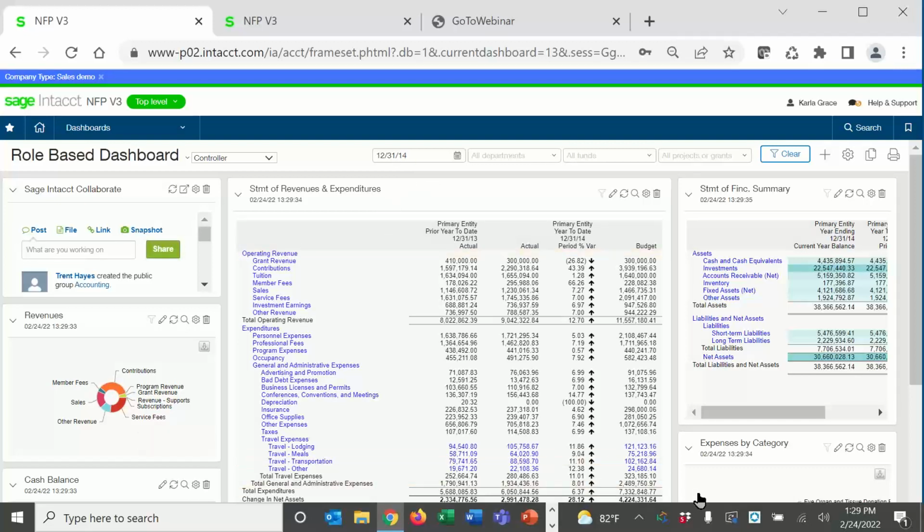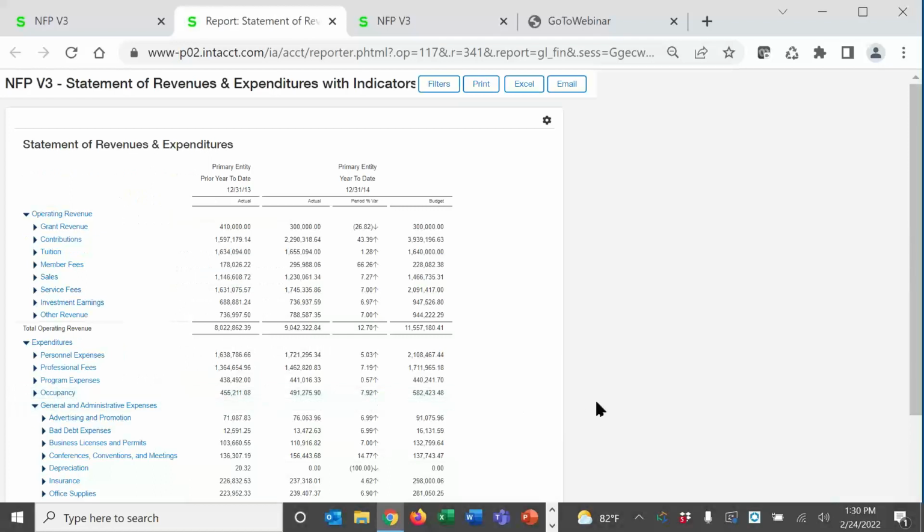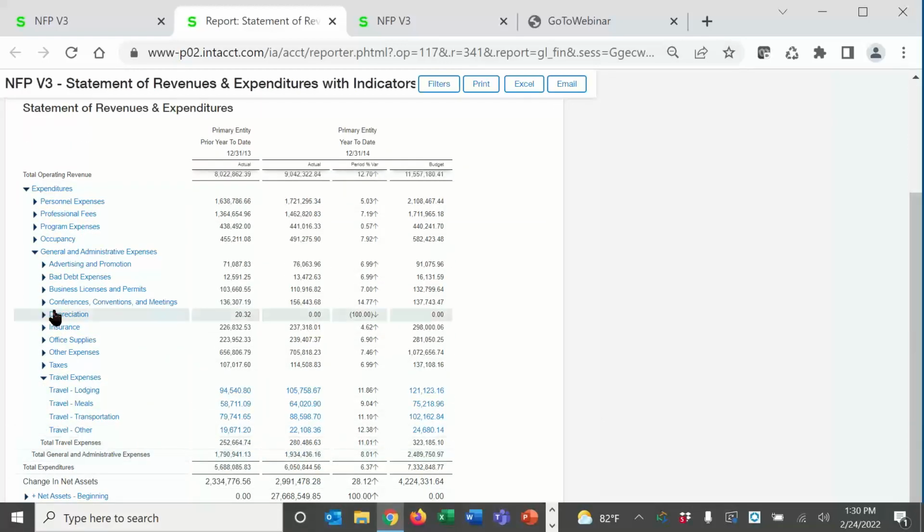So when I look at the things that are important to the controller, several different things here I want to point out. This is a report of your statement of revenues and expenditures. This is a report that's a standard report in the nonprofit world. As we look at that report, we can look at it on the dashboard. We can execute that report onto our screen. Anything that you see in blue today is hyperlinked, which means that we can drill into that information.